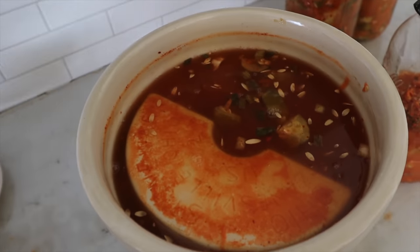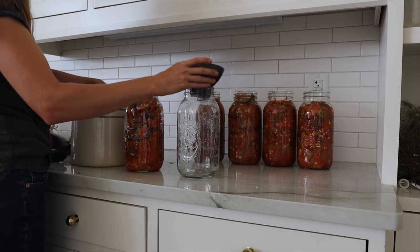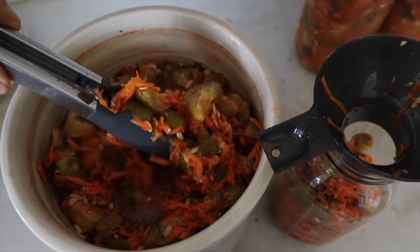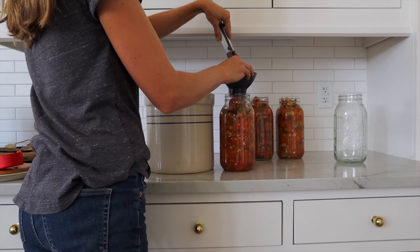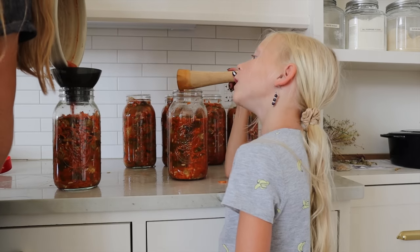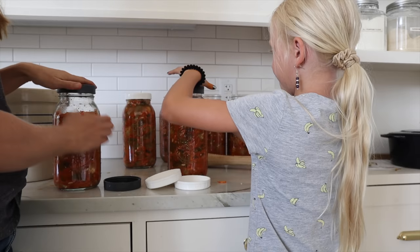And I store all of my ferments in my cold room now because that room is kept at about 45 degrees, which will stop the cucumber kimchi from continuing to ferment. Prior to having a cold room, we did not have an area in our home that got cold enough to store ferments without electricity. So we would just store them in an extra refrigerator in our garage.